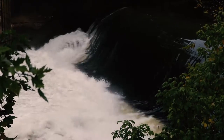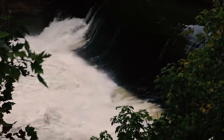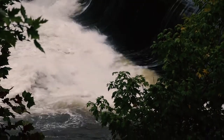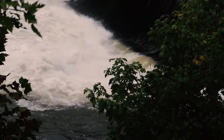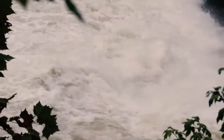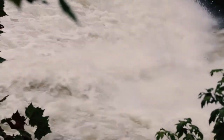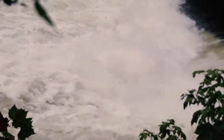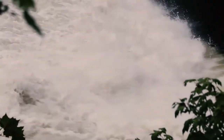If you see, the water's kind of recirculating on itself, kind of like if you watch a washing machine go back and forth. And what happens is, if you're kayaking along this section or even swimming above the dam, if you happen to end up over it, a lot of times that recirculation will keep your body and your boat inside there and won't let you out, and can potentially turn into a drowning situation.